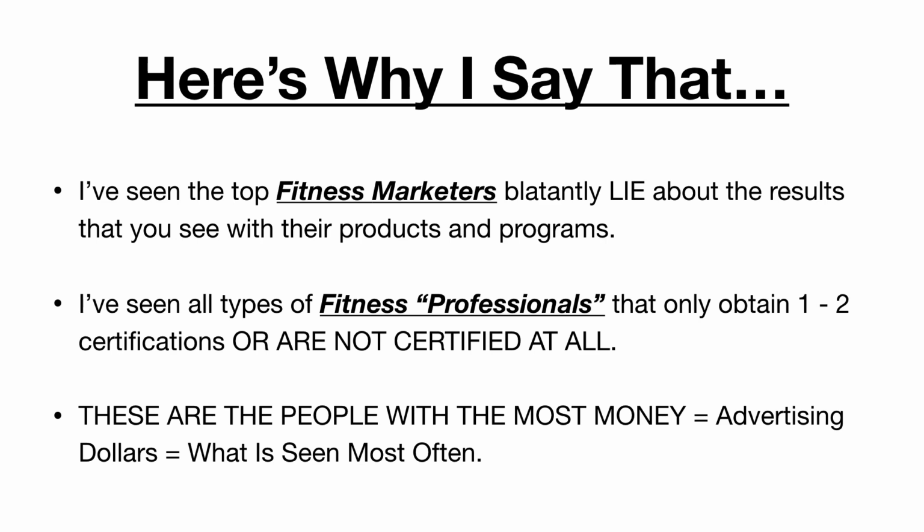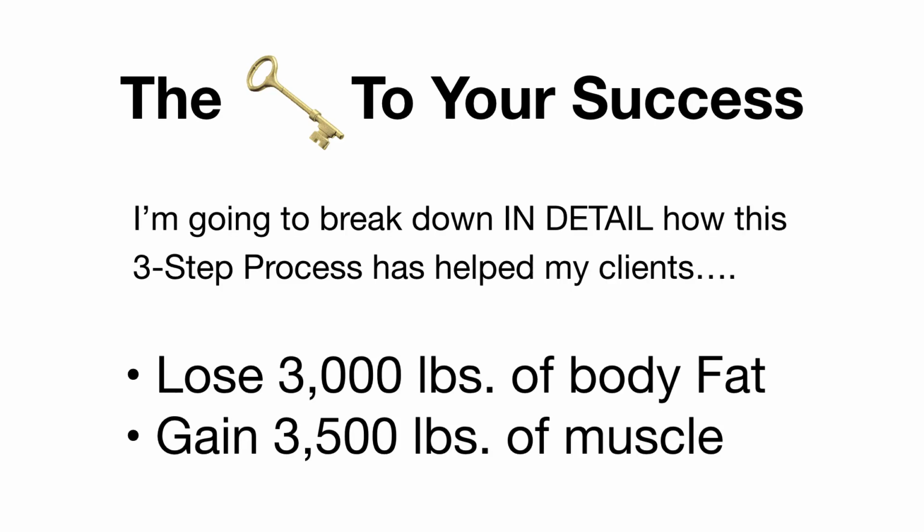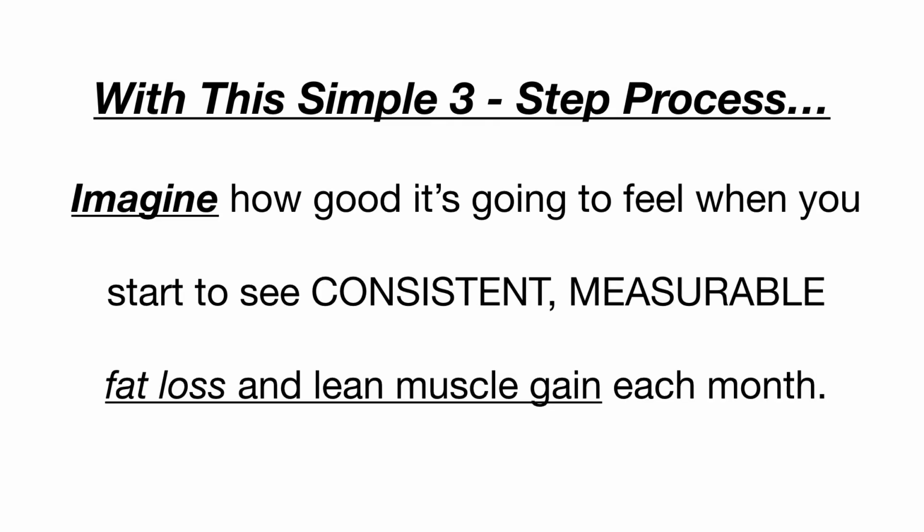So I'm going to walk you through in detail how we can make sure that you solidify your transformation in just a little bit. And here's the good news. Outside of all of that, and again, I'll go into my background in just a second, I have figured out a simple 3-step system that will get you the body transformation that you've always wanted and the body type that you have always wanted. So the key to your success in getting there is that I'm going to break down in detail how this 3-step process has helped my clients lose over 3,000 pounds of body fat and gain 3,500 pounds of lean muscle over the course of my 11 years of training. Now, with this simple 3-step process, I want you to imagine how good it's going to feel when you can start to see consistent, measurable fat loss and lean muscle gain each month.